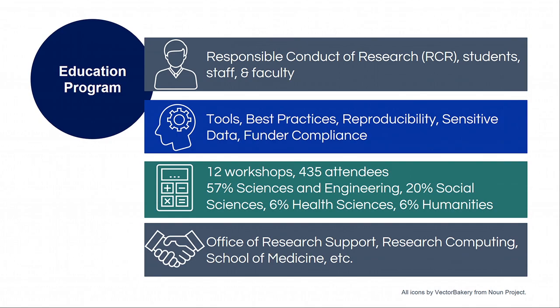We have also been actively collaborating with members of the Duke Research Support community, such as IRB staff from our Office of Research Support, staff from Research Computing, and our library's own Office of Scholarly Communications to develop comprehensive workshops that touch on their areas of expertise as well.